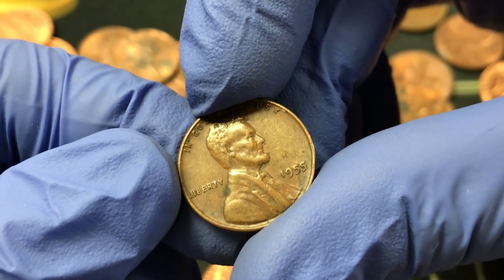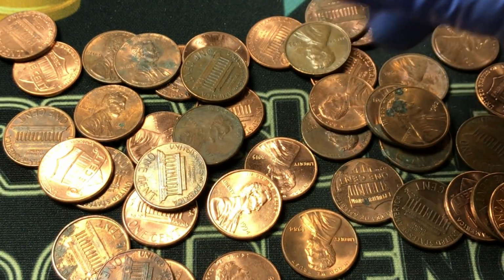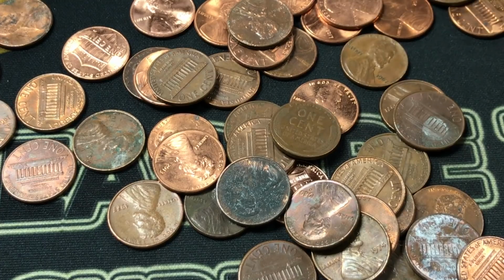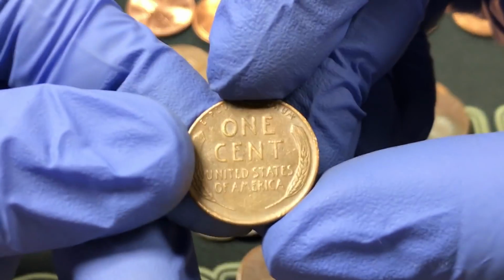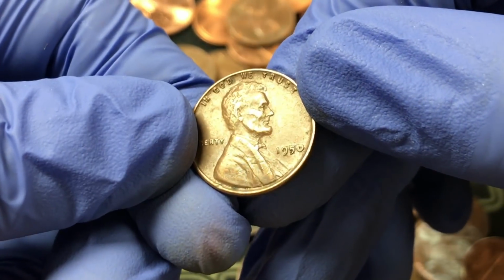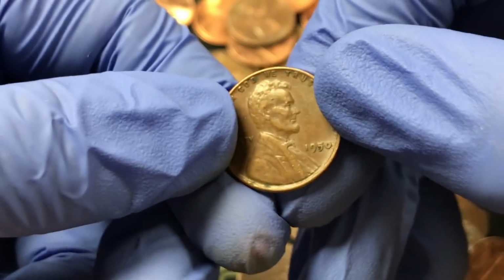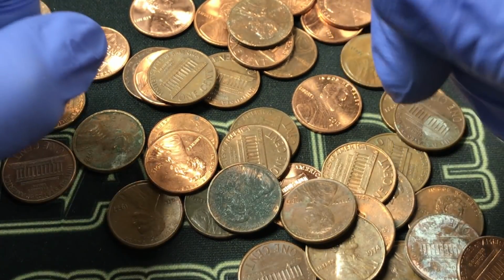So at this point, we have 21 rolls left in our first box. We've already found 7 Wheaties and a bunch of Canadians. And I was hoping for a reveal, and I got one. Next roll, we got something, 1950, so something's happened to that date, but it's not going to be an error. It's just some type of damage. That makes it 8, and now 20 to go.